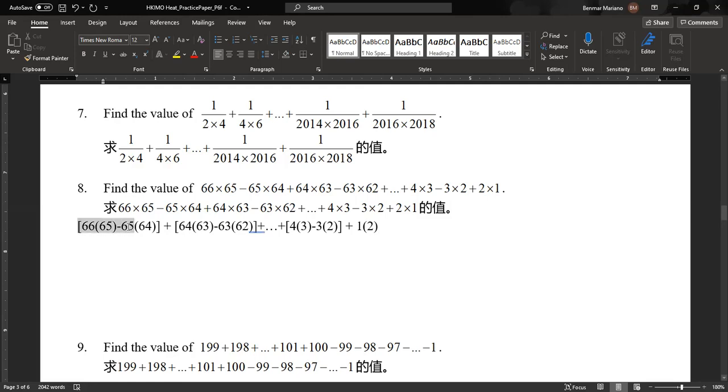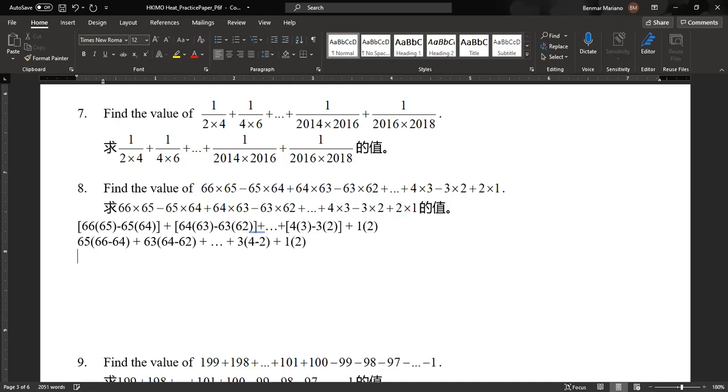Next, on this item, we can factor out 65 here. So this can be now 65 times, the numbers remaining is 66 minus 64, plus, in here 63 is common to them, so we can factor out 63: 63 times 64 minus 62, plus, in here common to them is 3, so we can factor out 3: 3 times 4 minus 2, plus 1 times 2. You will notice that everything inside the parentheses will become 2. 66 minus 64 is 2. 64 minus 62 is 2.